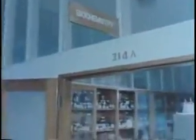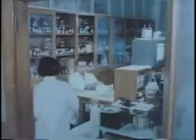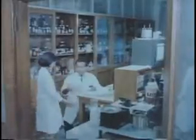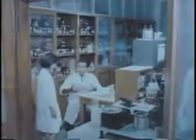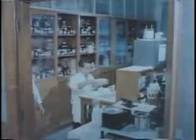A great deal of field work is required to collect specimens and samples of diseases and virus throughout Thailand. Medical teams are constantly at work in the field, forwarding specimens to the research lab in Bangkok for evaluation and cataloging.